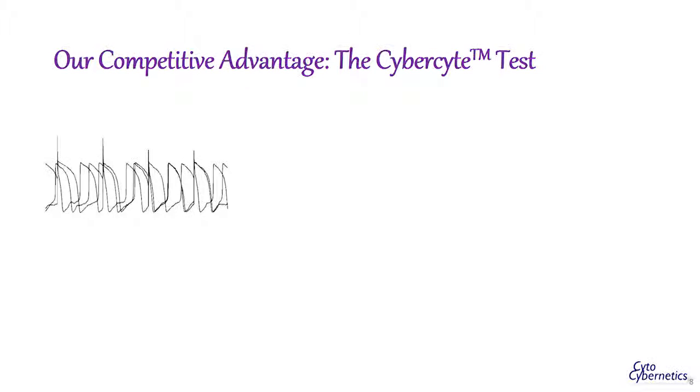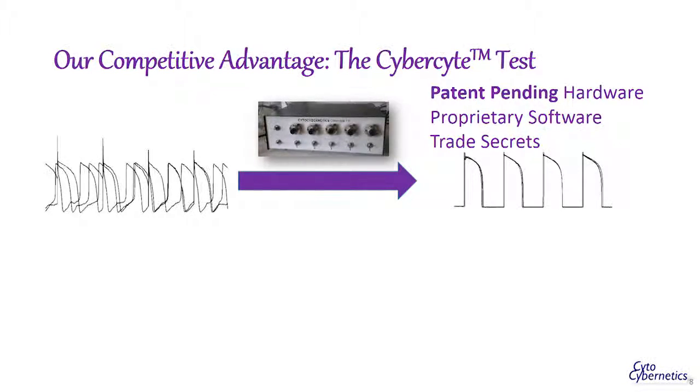Our competitive advantage in this field is the technology behind the Cybercyte test. We combine cells, computers, and mathematical modeling to turn noisy signals into clear, accurate, and reliable signals which are suitable for rigorous quantitative analysis. The result is an enormous improvement in the predictive ability of our test compared to our competitors.